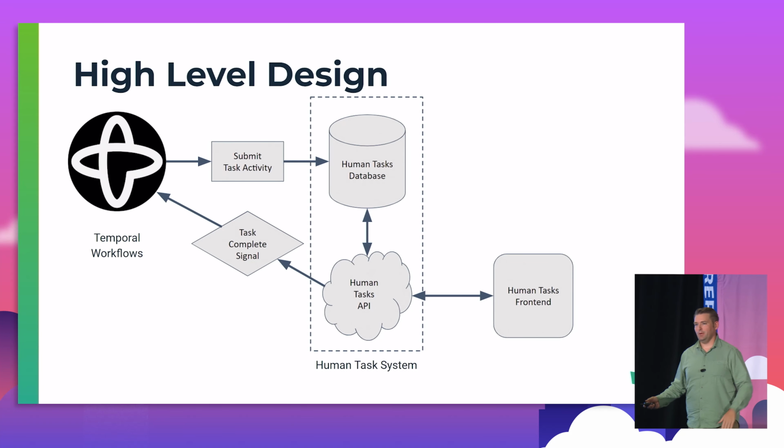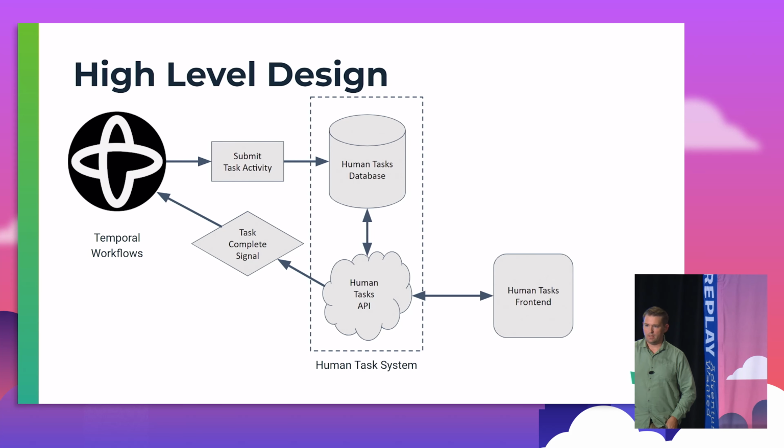Any questions about the workflow stuff before I go on to the API? What was the reason for using 3 different workflows: the parent workflow, human workflow, wait for human action workflow, and then the actual human action workflow?